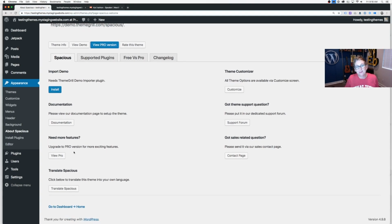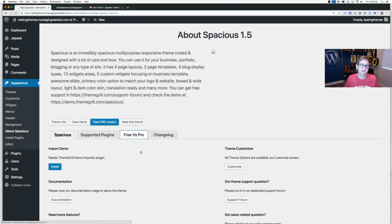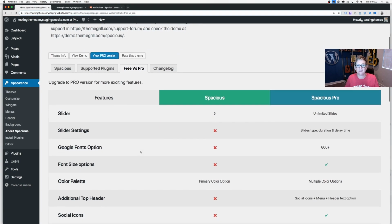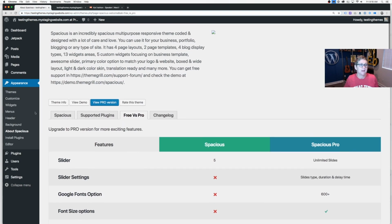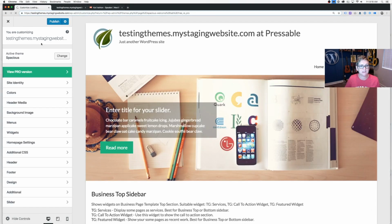And of course, they have the pro version, right? Where you can upgrade and pay the premium price tag to get the pro version. They're going to show you the options that you get in the free versus pro here. But let's go in and customize things. I can go to the front side of the website and show you what it looks like now. This is already it. This is it right here.